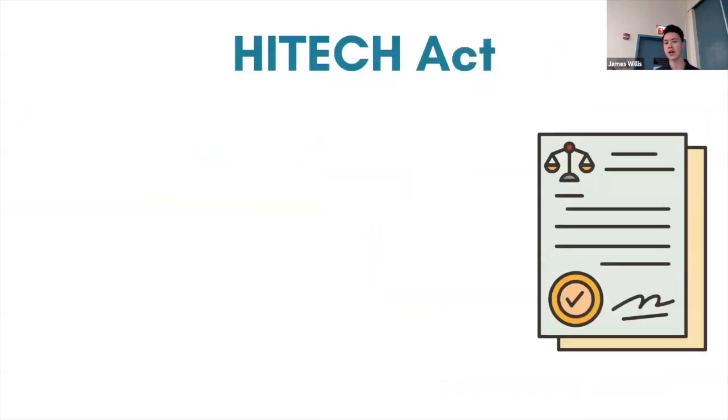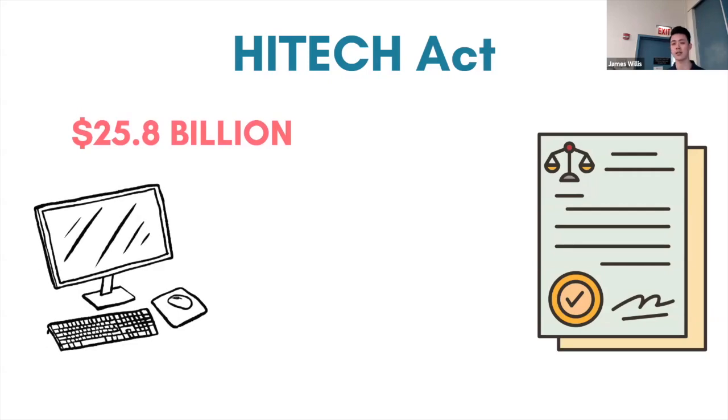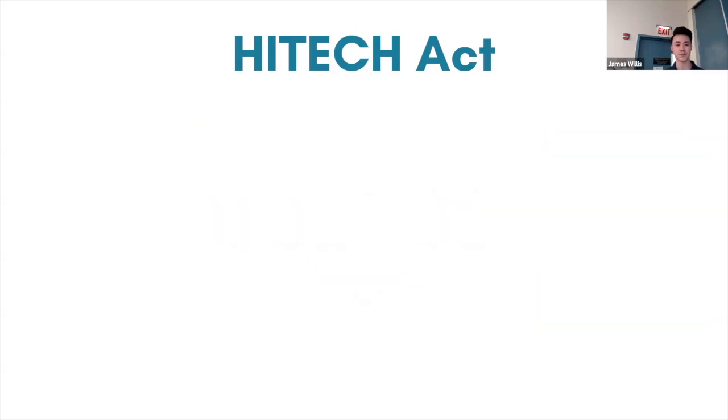And so part of the healthcare was the HITECH Act. This was $25.8 billion for health information technology investments and incentive payments for EHR adoption and something called meaningful use, aka organizations as well as offices had to show how they're using the EHR to improve patient care and outcomes. And if they didn't, they would get fined.